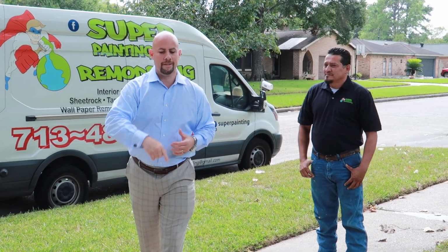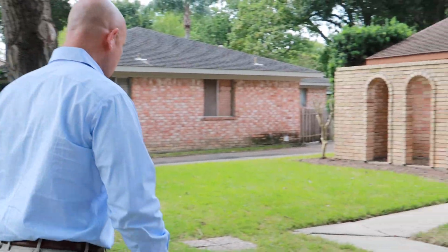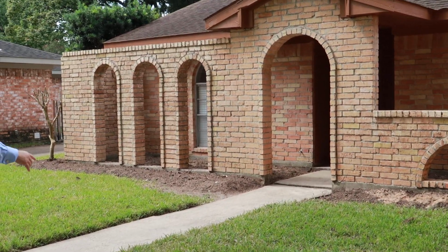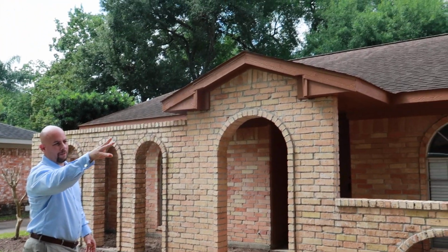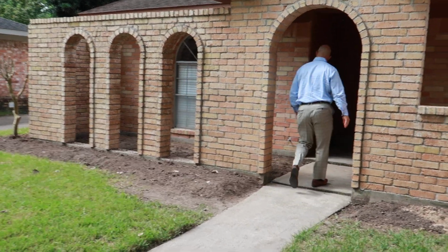Now let's go take a look inside and see what all's going down, and we're going live tomorrow, okay? So you're gonna see we power washed the house, which Oscar did. We painted the house. It was a dark brown. We went with more of a brown that matches the brick. Let's go take a look inside.